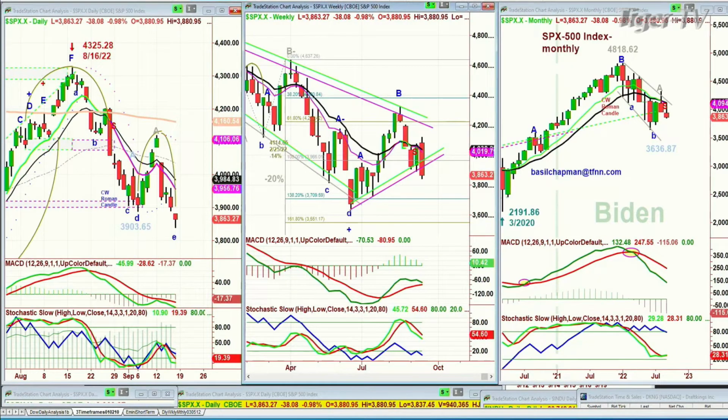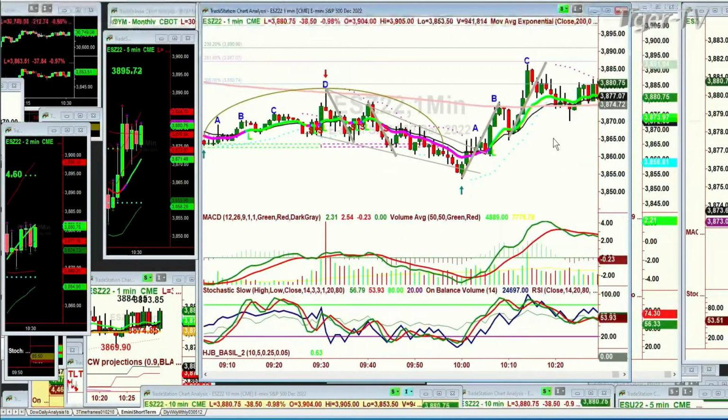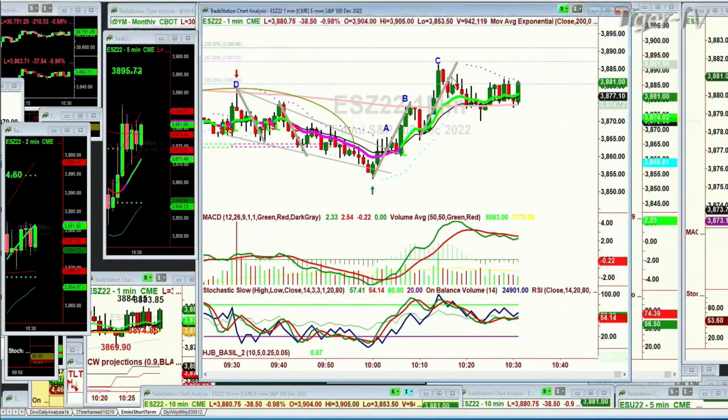There are a lot of people, you can tell by the action in the market, wanting to buy and not short anymore. They're wanting to buy. And we just missed it. So that was the level that I was looking at right there.